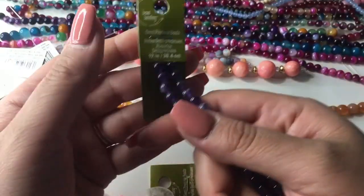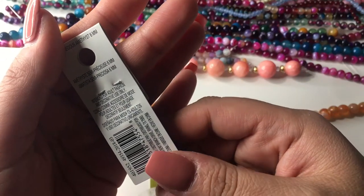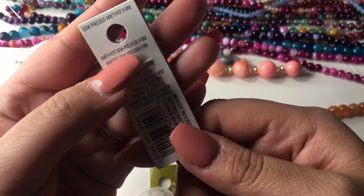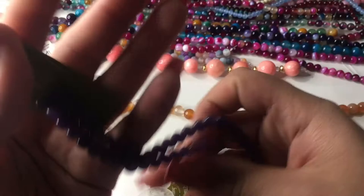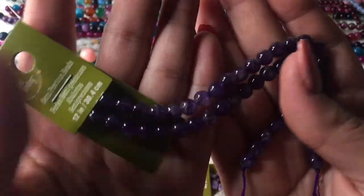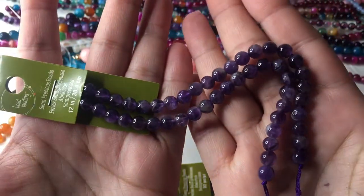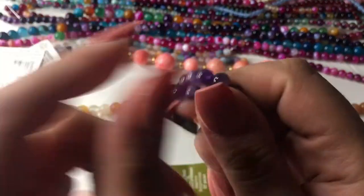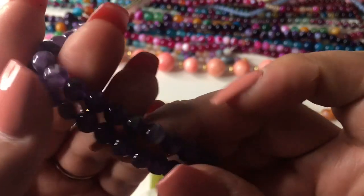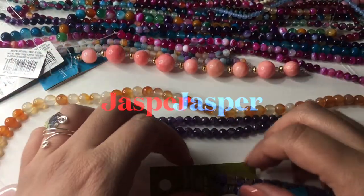This is the amethyst. As I talked about in the first video, these were in the beginning considered to be a precious stone, and now they're considered semi-precious. They have this really pretty purple color. It's the color of the stone. If you look at the inside, there's like different colors. Then this one is jasper.